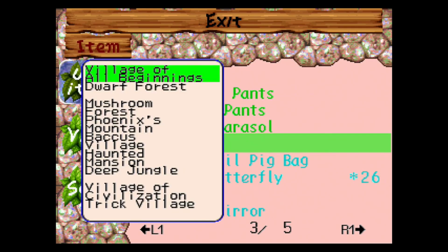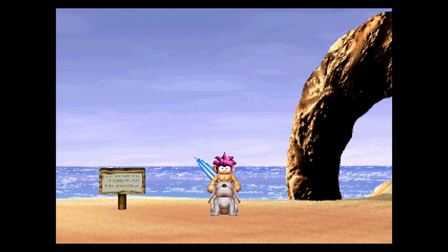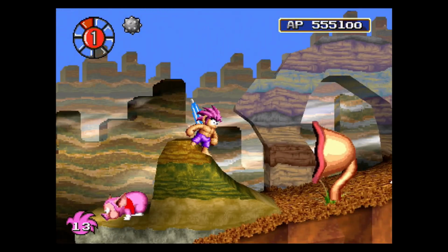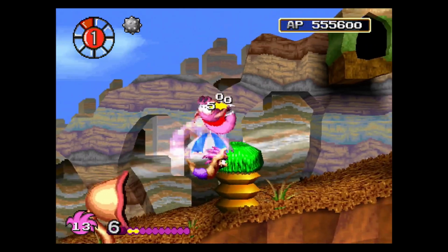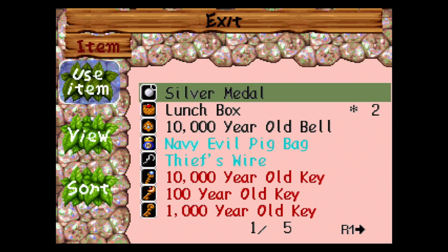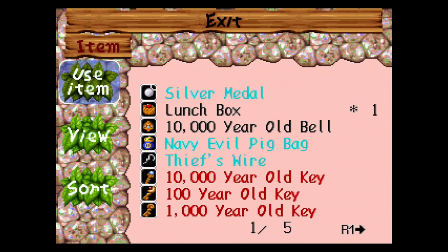Let's see, where should we go next? That one I'm going to deal with later. Let's go Phoenix Mountain. Let's go clear out the 10,000 year old chests. And I can check all the water pumps as well there while I'm at it. See, this one here hasn't been drained properly. So I am just going to use this lunchbox because we have taken some hefty damage.